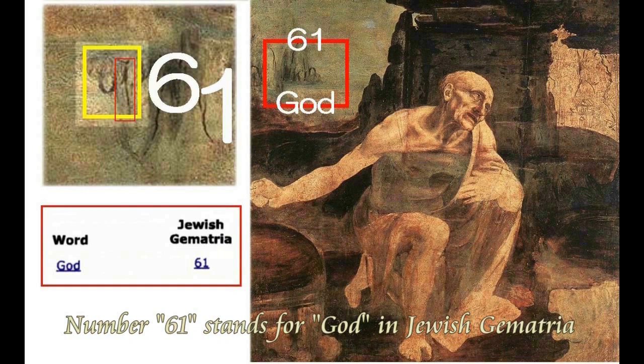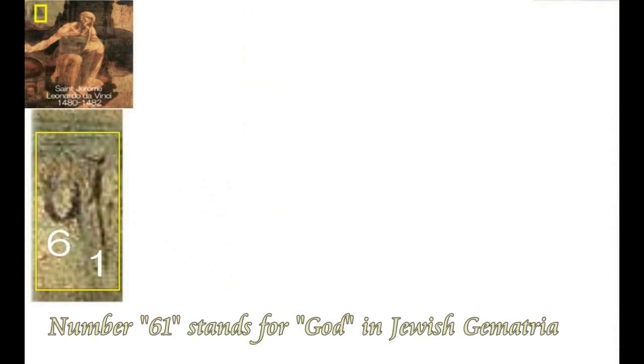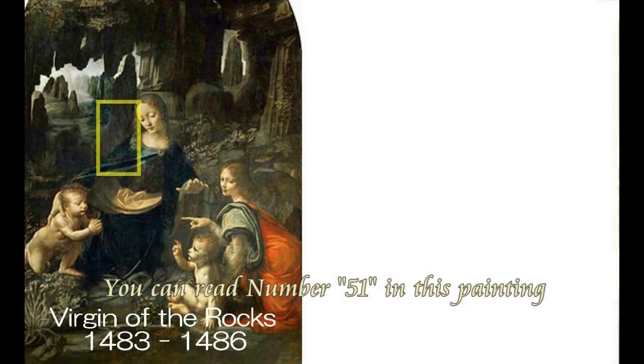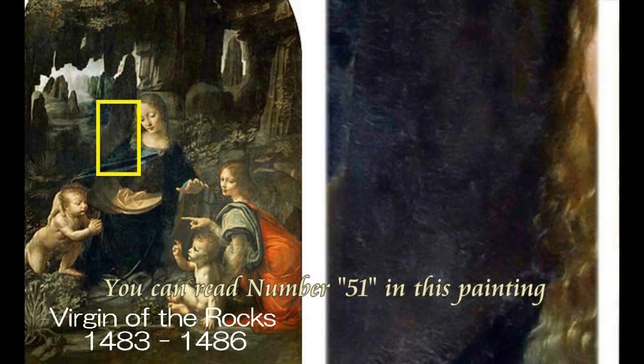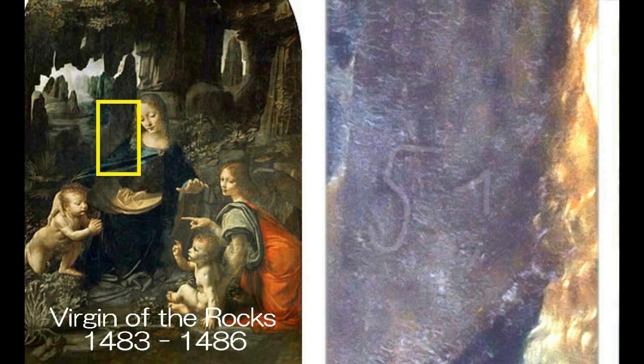Similarly, the number 51 was hidden in these pictures of Virgin of the Rocks, Mona Lisa, the Virgin and Child with Saint Anne, and Madonna of the Pinks. 51 stands for the planet Mars in Jewish gematria. Then, I, Hiroshi Hayashi, have recognized that these pictures are somehow related to the planet Mars.